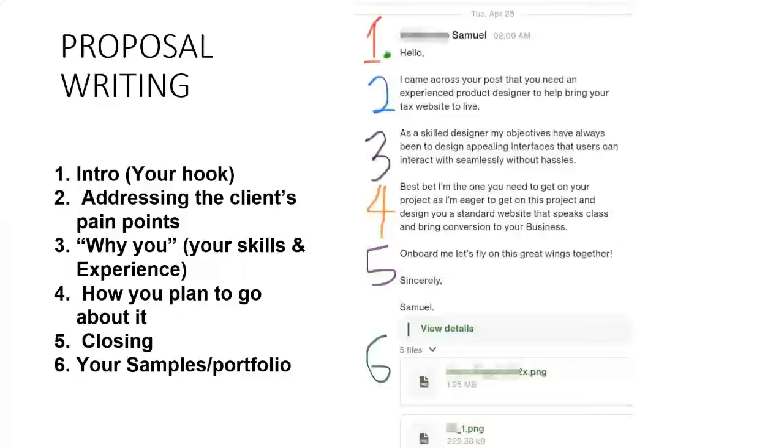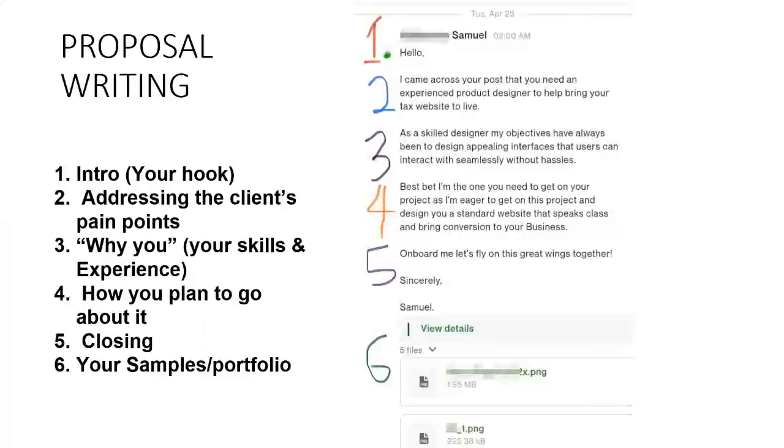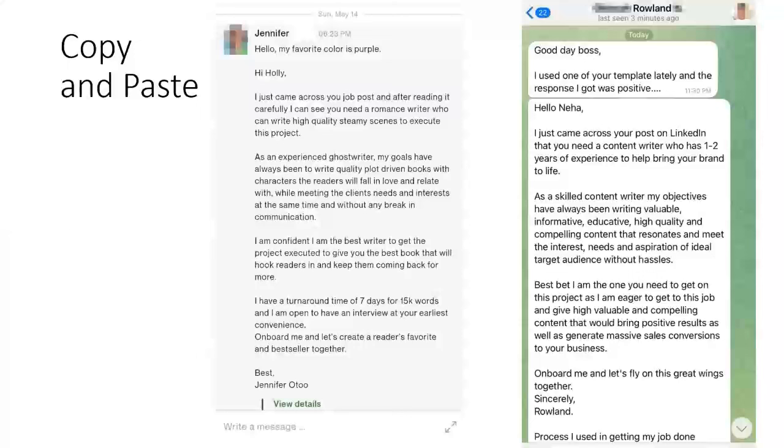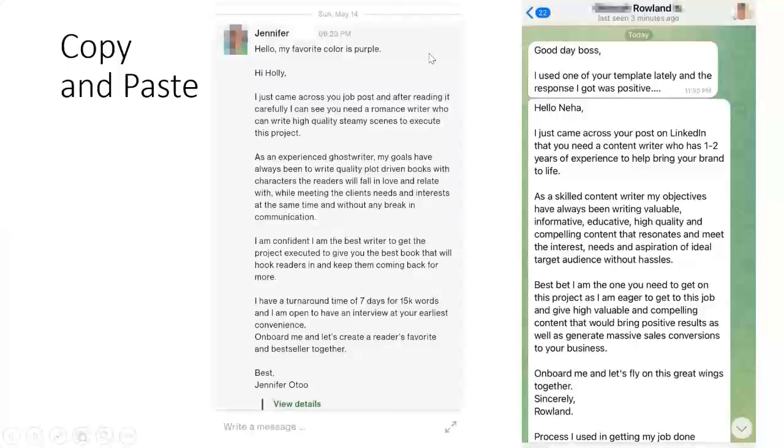I had people who copied and pasted these templates. You can just run through it, for the sake of time. I came across your post, best bet, onboard me. You will see that it's the same thing in both places. She just tweaked this here. Jennifer used this to get a $1,500 job. Roland used this to get a job on LinkedIn, sent as a cold email. So what am I trying to say? If you follow templates, tweak them, don't just copy. The problem with templates is that people copy and paste them. Don't just do that. Always tweak templates to the client's interest and the client's need. That's what you need to do before you use proposals.